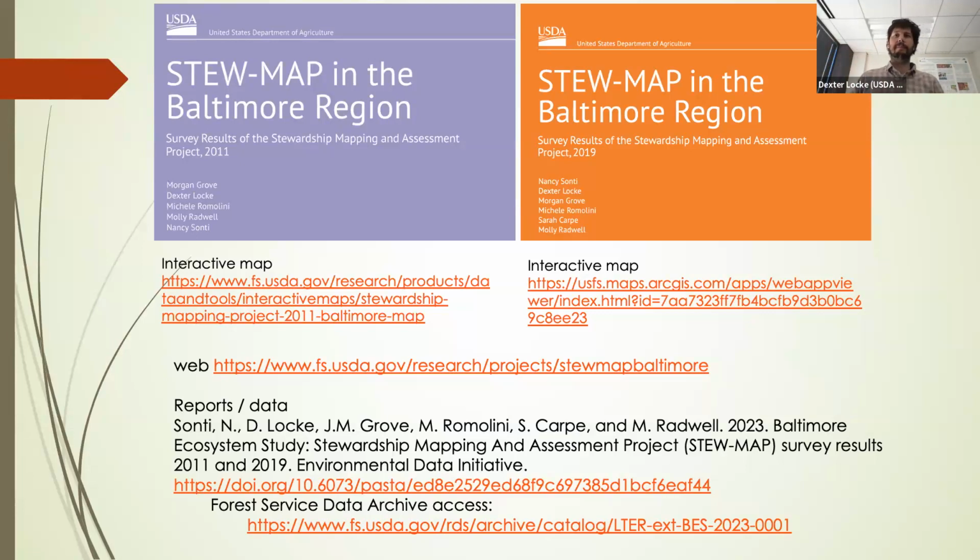We put it on the Environmental Data Initiative website for all the LTER data. There's also access through the Forest Service, trying to make as many roads to the same destination as possible for all the different outputs. And I'll just mention that we sort of started backwards. First, there was a dissertation, and then journal articles, and now reports and data. And we learned from that, and we really want to make news-you-can-use kind of outputs.